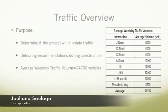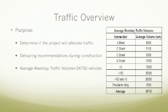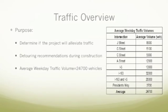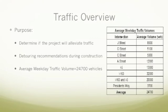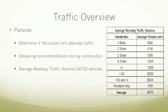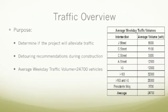The purpose of the traffic analysis report is to determine if the project will alleviate traffic and to recommend any detouring during construction, and after calculations, the average weekday traffic volume for 6th Avenue was 24,700 vehicles as shown in the table.